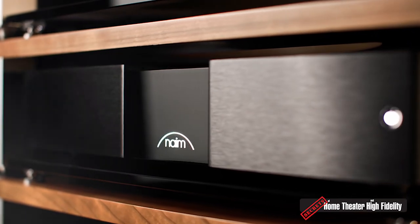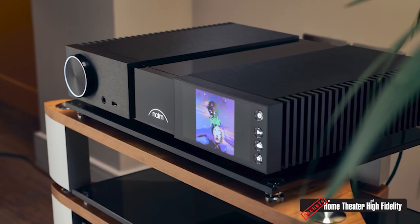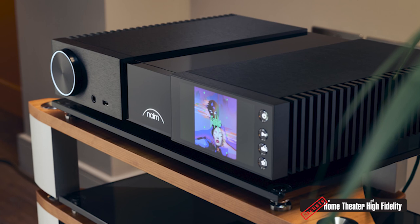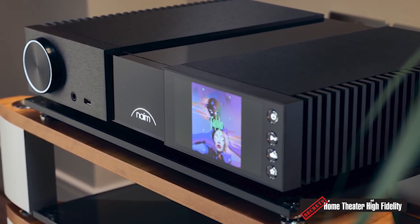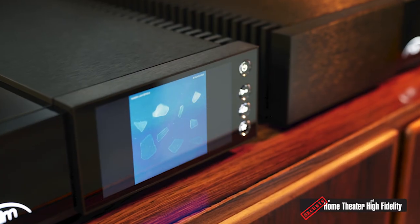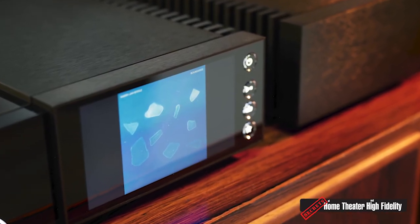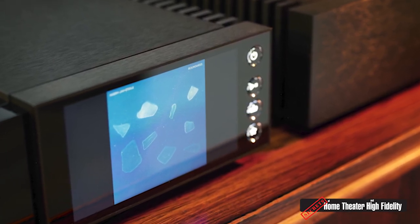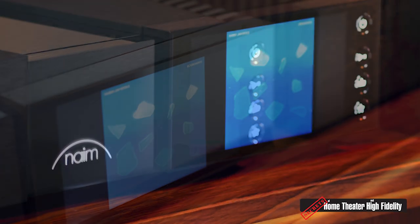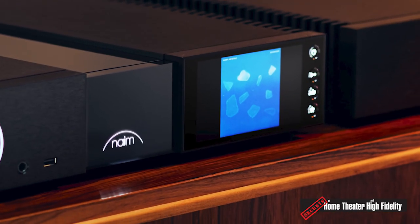Secondly, we've taken a lot of the styling cues from the series previous to this, Unity, and we've added a full color display on the front. This will allow us to see what source units we're using. Album artwork comes up on the unit itself as well, which is really exciting. And it has that same kind of styling of Unity with the play pause buttons and some of the favorite buttons down. Very sharp.